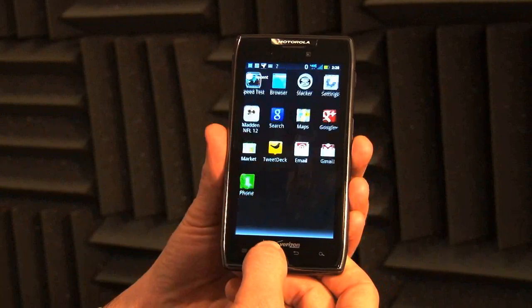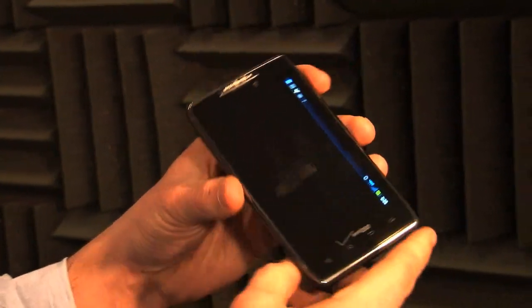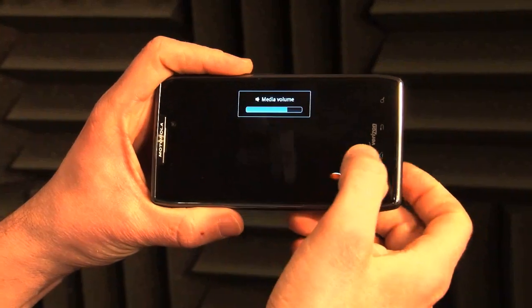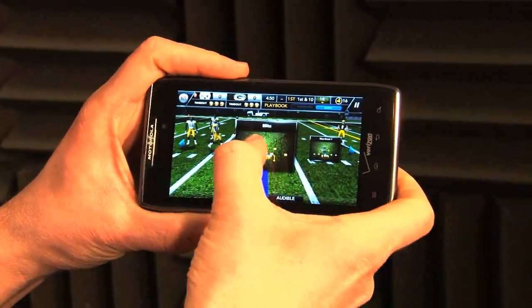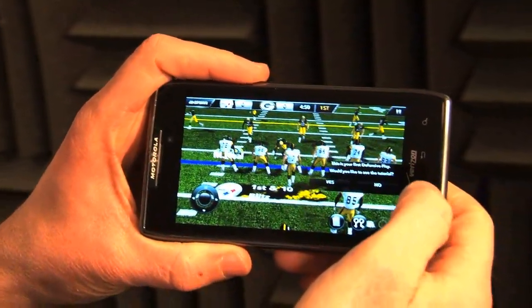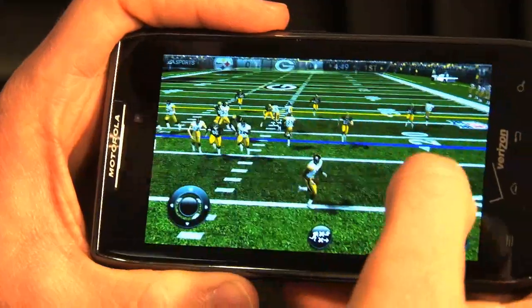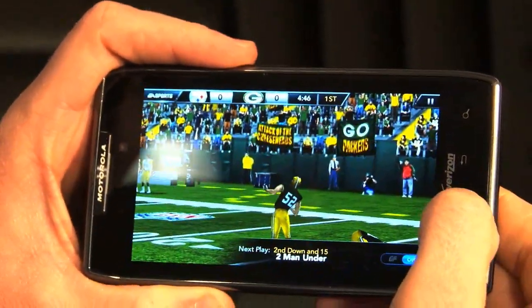So, for example, the Droid RAZR Maxx comes preloaded with Madden NFL 12. You can see that the speakers are pretty loud too. We'll just go in and resume the game. This gives you an example of what you can get in terms of graphics performance. This is a 1.2 gigahertz dual-core processor on the inside and a gig of RAM. So you certainly have a lot of horsepower here.